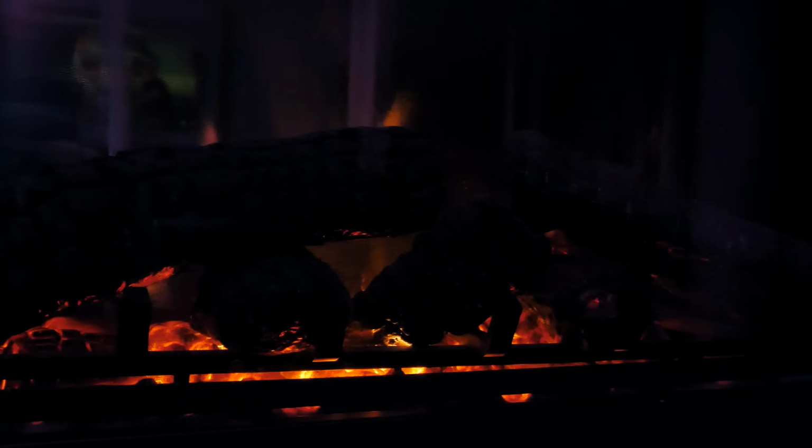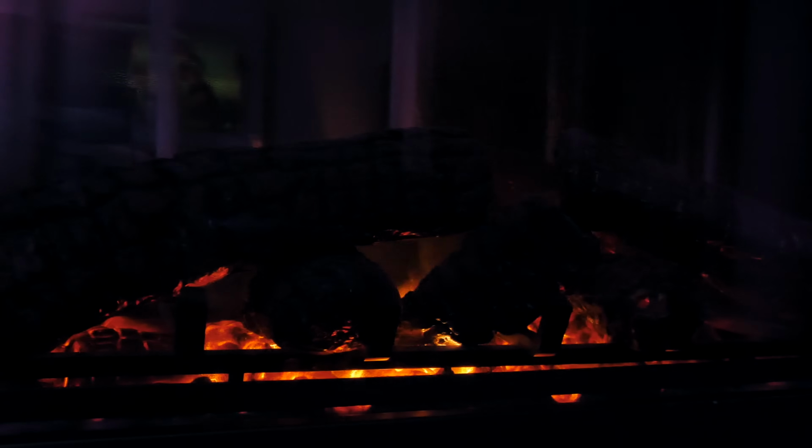The fireplace is definitely something that I'm not a big fan of in terms of the amount of space it takes up, but at night it does add to the effect, and it's nice that it is electric because I always forget to turn it off.